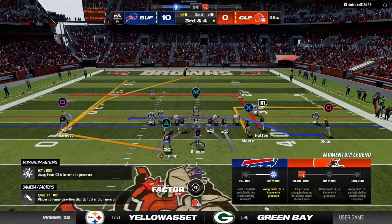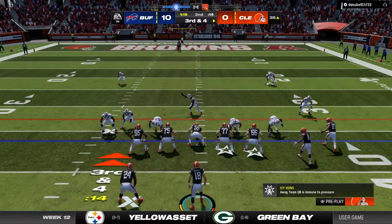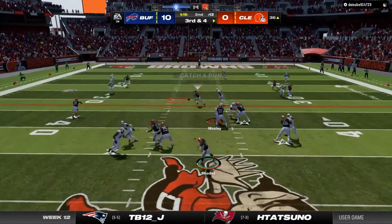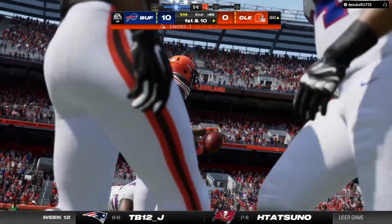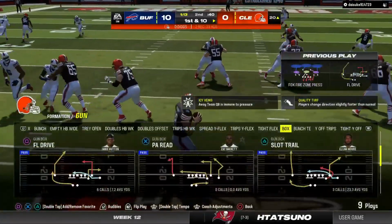Now they face a 3rd down and 4 after that incompletion on 2nd down. Looking to throw, Rhodes. That is caught, and he's got a first down as a tackle made at the Bills' 20-yard line. That one good for 16, and the drive will continue.